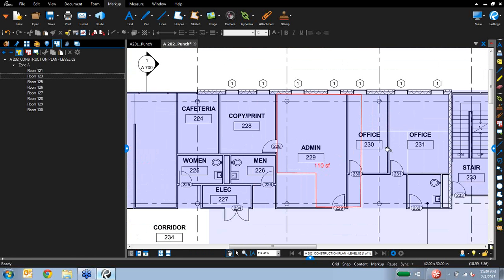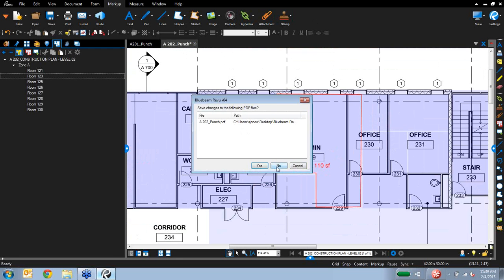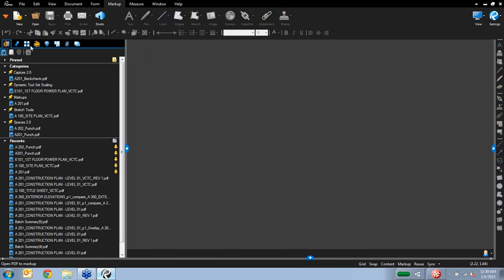So really cool stuff. This is all some great improvements to make spaces even more useful than ever. So onwards to Capture 2.0. Let's talk about what's new with Capture.